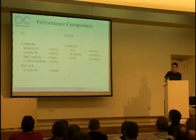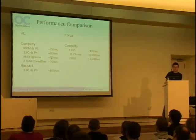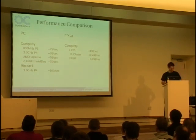The result of the FPGA optimizations is that if you run CowPatty on a normal PC, you get maybe 25 to 70 per second, depending on how fast your machine is. Using AirCrack, they have some MMX optimizations that run at roughly 100 per second. With this little compact flash card, you get about 430 per second. So that's maybe 6 times faster than a fast PC. We also sell these in clusters, so if you have 15 of them, you can get about 6,500 per second and so on.